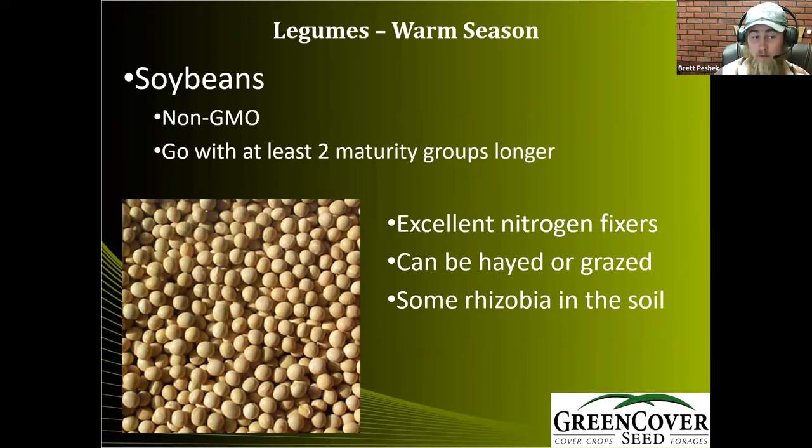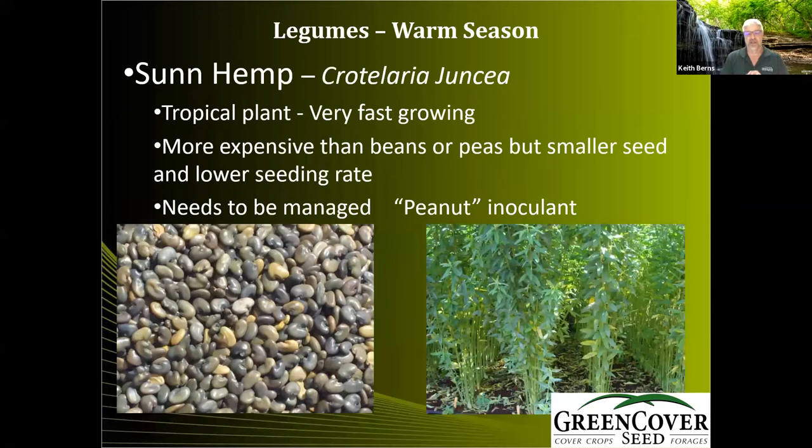It does limit palatability on the grazing side a little bit, but you also don't have to worry about bloat near as much with those. And the Laredos are quite a bit more expensive, but again, the seed size is significantly less. So on a dollars per acre basis, it's probably not a whole lot different if you start looking at the seed size comparison there.